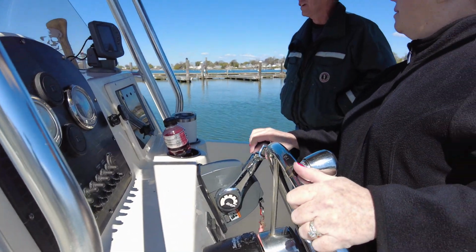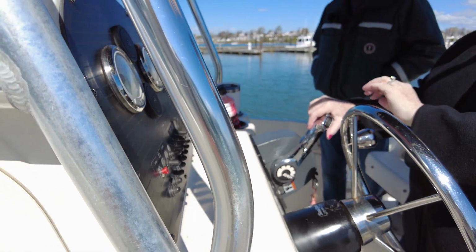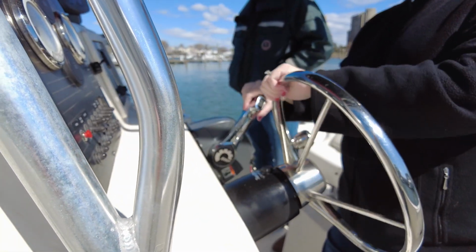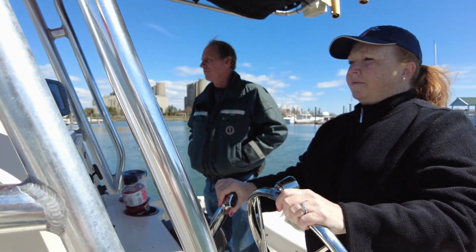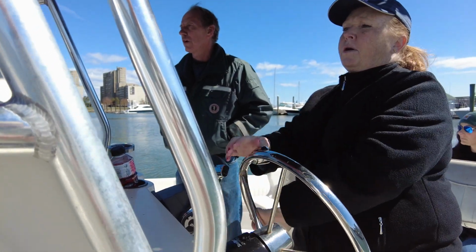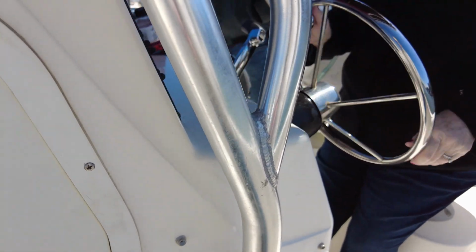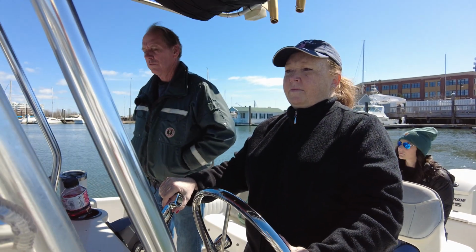Okay, so start heading in. I had no idea what you meant when you said steps. I see them now. I was looking at those steps down there, so I'm still at the wrong one. I was looking for a ladder. So you want to go to your right a little more, because the current's going to push you in, and the wind's going to push you in. So come this way. Keep on going this way. Now turn the other way. Turn it slowly. A little more. A little more. Okay, neutral.